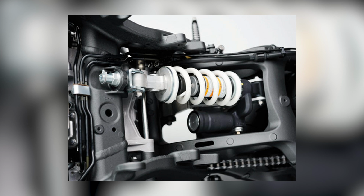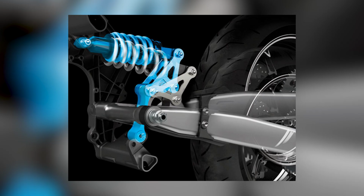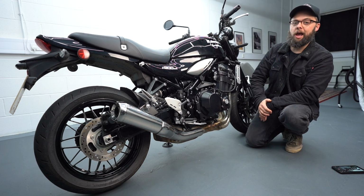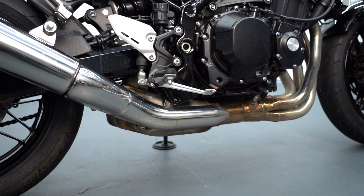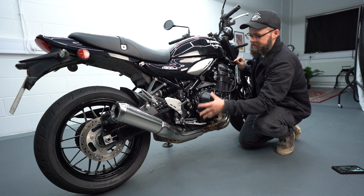I mean, number one, it saves a little bit of space, it keeps it compact. Number two, they talk about mass centralization, so keeping the heavy stuff towards the center of the bike. So versus having twin shocks out the back there, certainly you can see how this helps. For emissions, you've got to have a pretty big cat under the bike now as well. So if you had a vertical shock there, it would affect the placement of this. So again, it helps them to place this higher and keep it centralized.